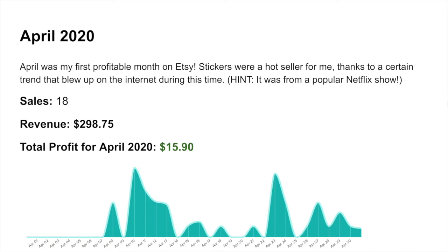So this was my first profitable month. I know you're probably thinking like, oh, $15 is not a whole lot of money, but to me, it was a huge win at the time. It gave me more hope that I can do this. If I just keep being consistent and uploading new listings every day, then eventually that number is going to go up. So that's what I did. I just stuck with it, and this was just a very good month, in my opinion.